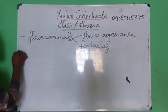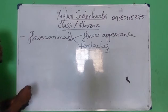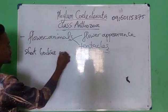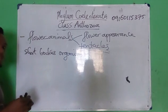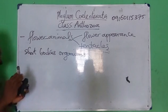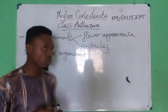So please, these organisms are short-bodied organisms. They are short-bodied organisms. So please take note of that. They are not so long. They are just short-bodied organisms.